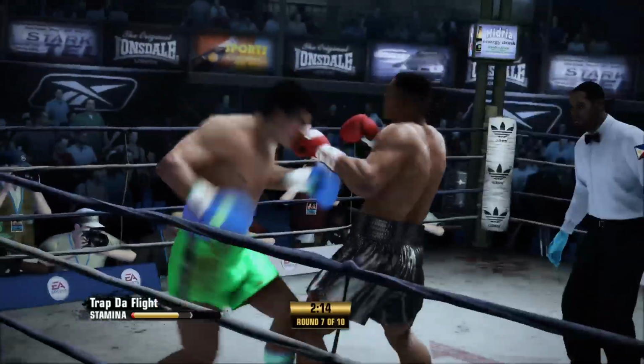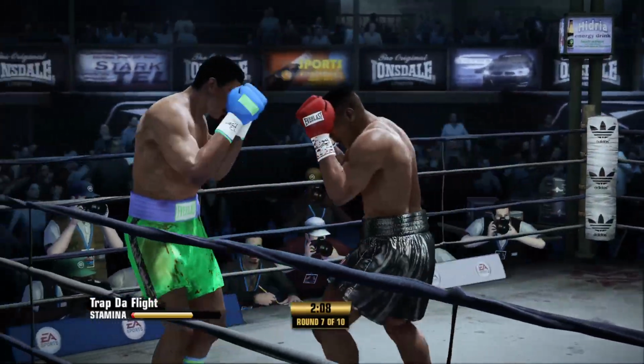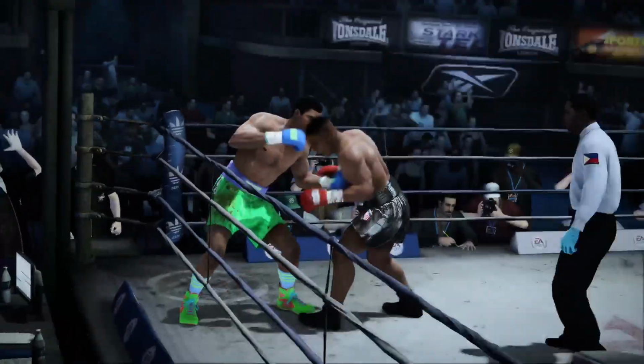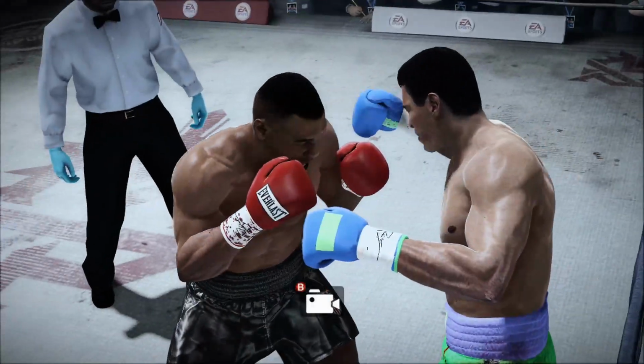Effective work with that flush overhand right. Took a shot, now he gives a left. Solid. Throw the scorecards out. Tyson's down and wants to be out.